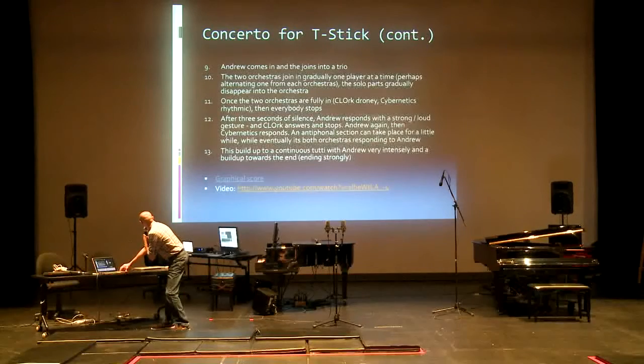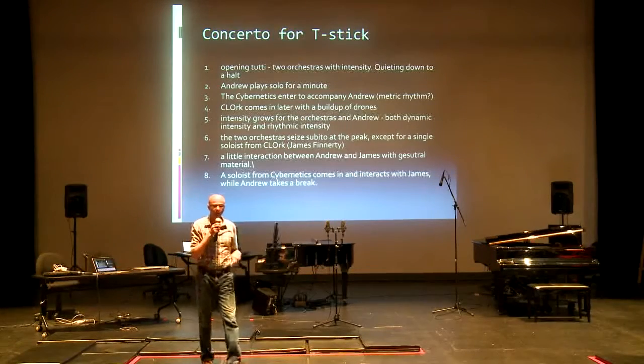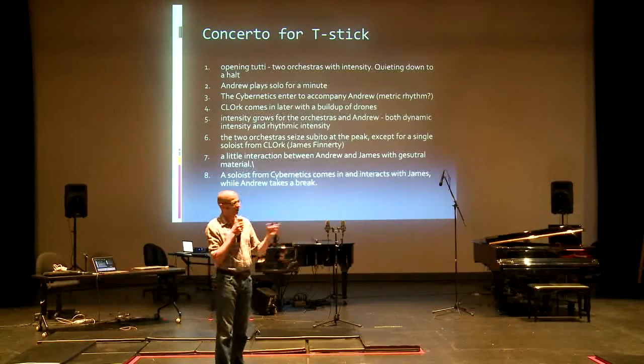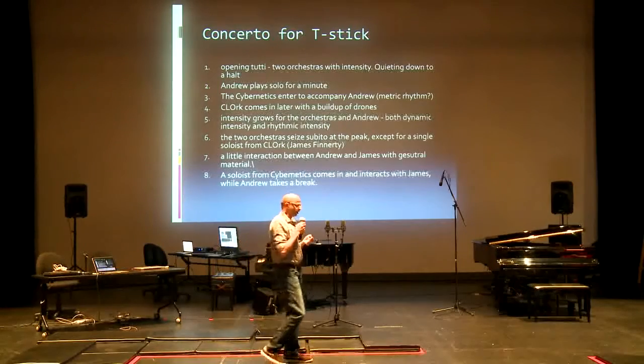It's actually 13 steps. Just didn't fit well in one page. But basically, I emailed this plan to all involved. And I said, all right, that kind of looks cool. Looks balanced. Everybody gets to shine. Each orchestra has its moment. The soloist has its moment.